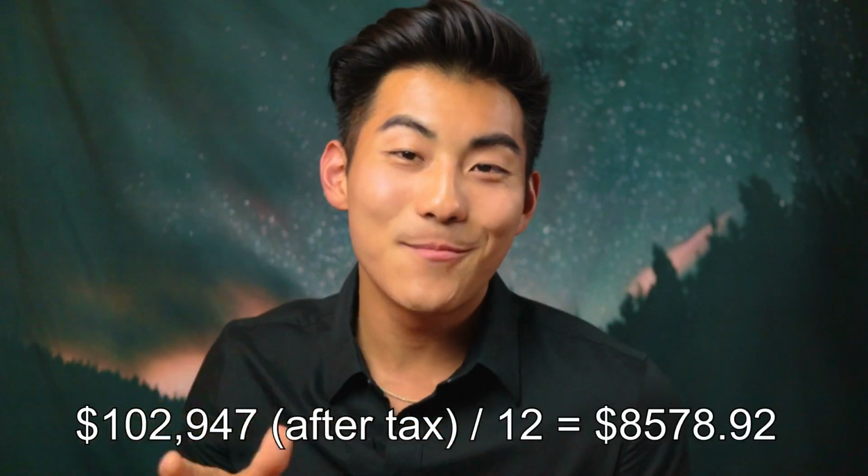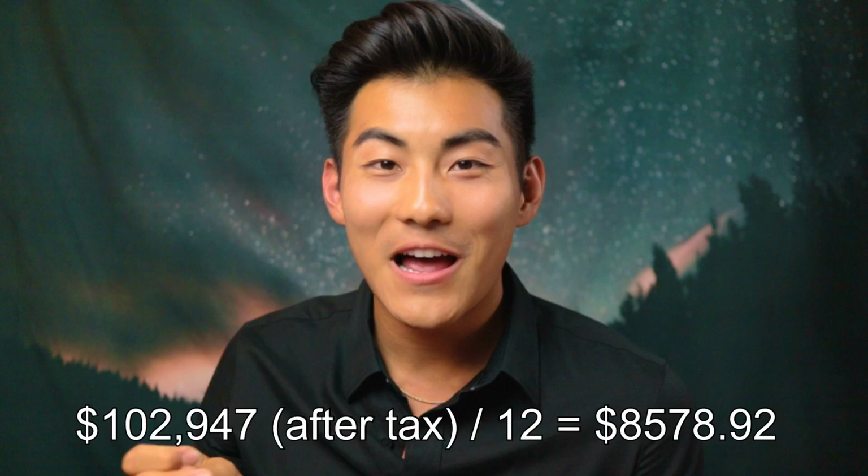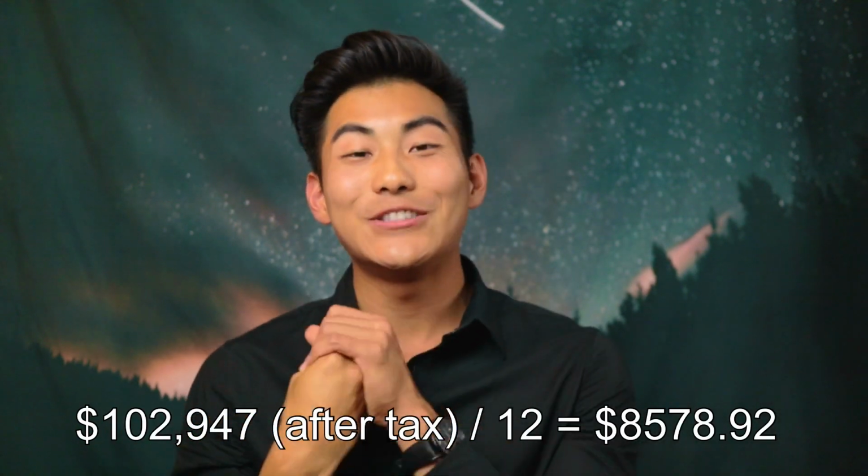So for the year 2019, you would have had to pay $49,053 just in taxes. If you take $152,000 and you subtract that number, you get $102,947 that you get to take home. If we divide that number by 12, we get $8,578.92. But you have to use that monthly allowance that you get to pay off your loan if you choose the 10-year loan option, right?